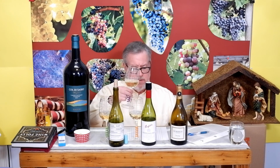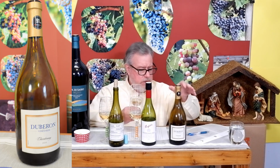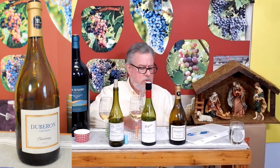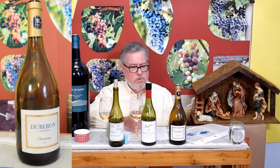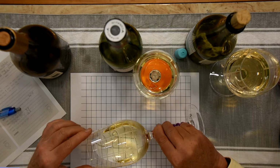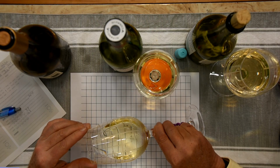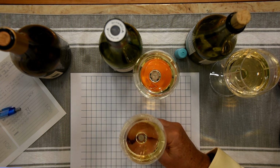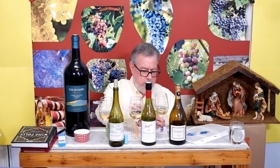So this first one is from Argentina, the Mendoza region, and it's called Duberon Vineyards. I'm not sure if it's actually a place or just a story about the Duberon guy, a Frenchman who went to Argentina looking for one of the best places to make Chardonnay. So, putting this down against white paper, this is really yellow. I'm seeing quite a bit of color there.